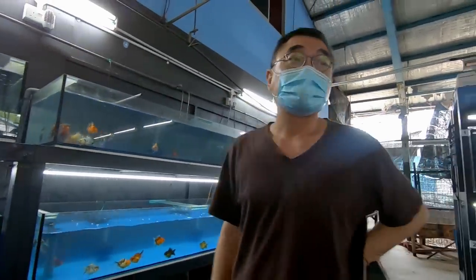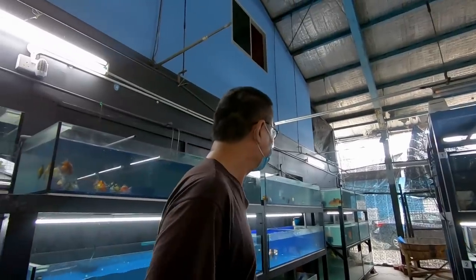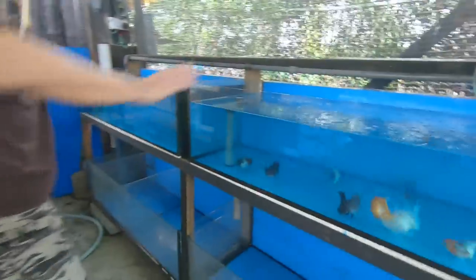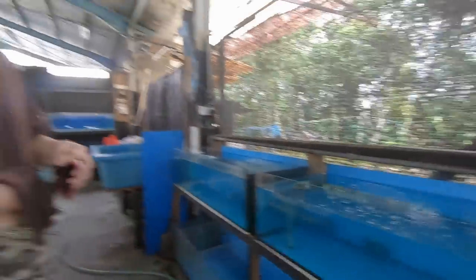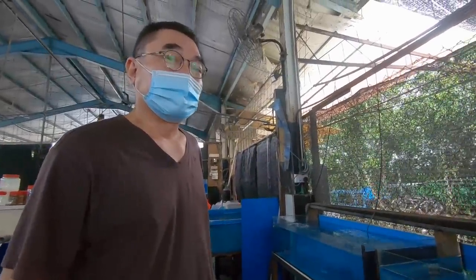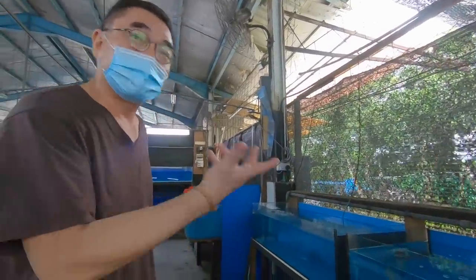Basically, most of our fish are from Thailand. Okay. So maybe you can start from the Thai fish. The Thai fish will be here. These are just arrived last Saturday. So this is the Thai. The water is blue because it's under quarantine, and also because of the weather. So it's under quarantine, but it's ready for sales very soon.